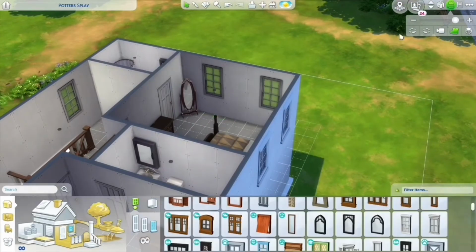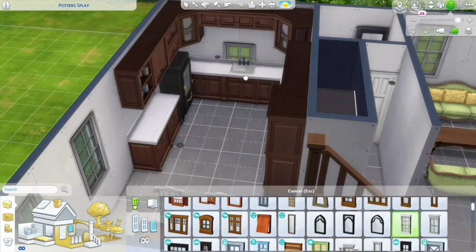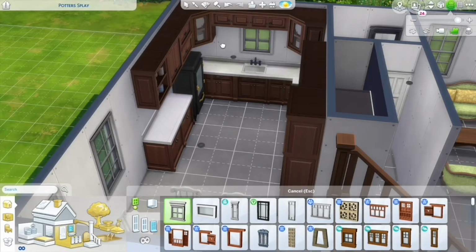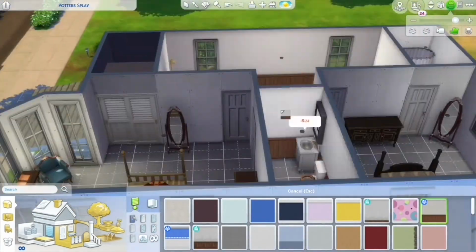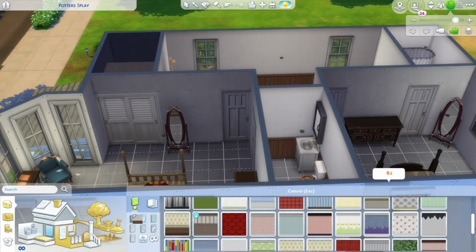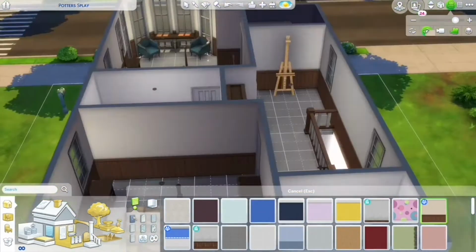And then I did windows, just little windows. And then one over the sink. I like putting windows over the sink. I know Sims aren't looking out the window while they do dishes, but I like to imagine that they are.